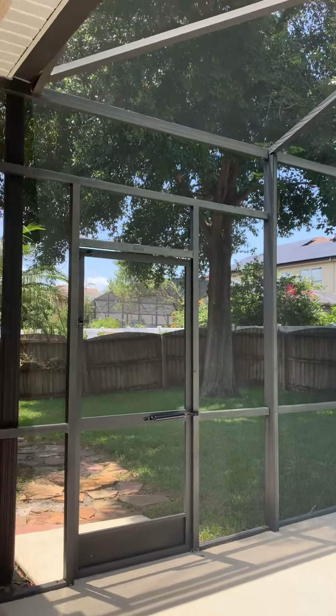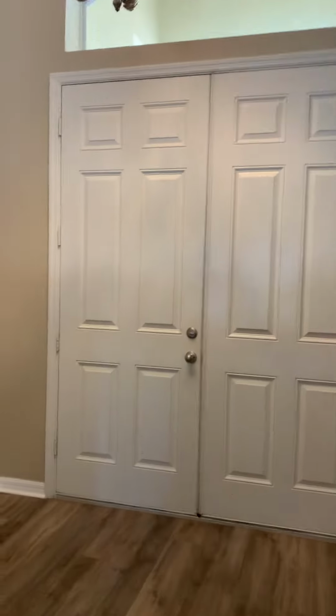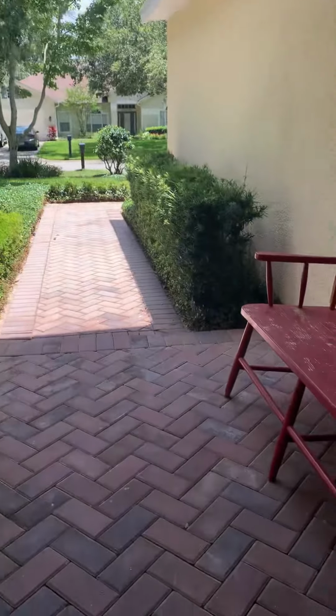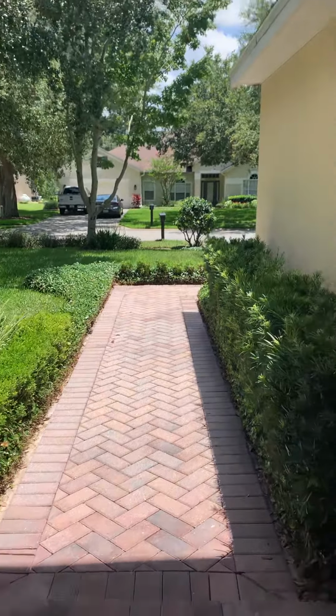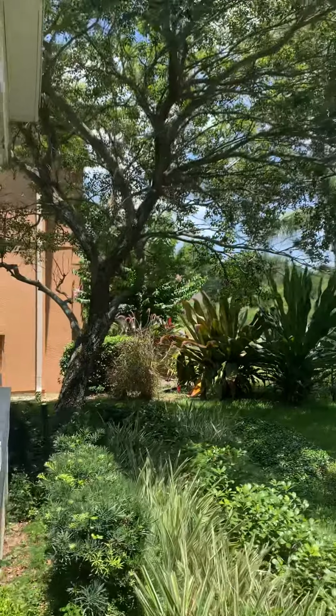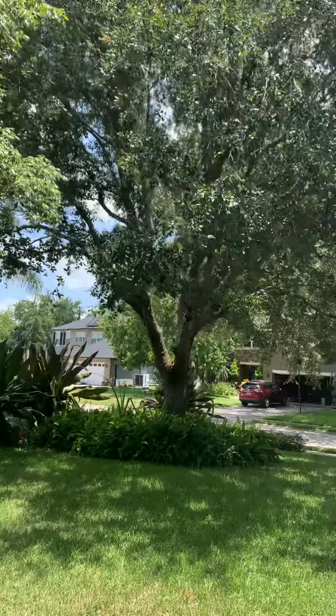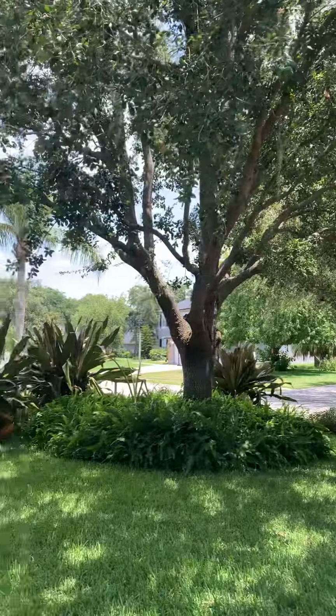I'm gonna go back in through the home. I'll take you out front so you can see the front elevation. There are the front doors. Have a nice paver front porch and paver sidewalk. Mature landscaping out front. Have several nice big oak trees. It's a view of your neighbors.